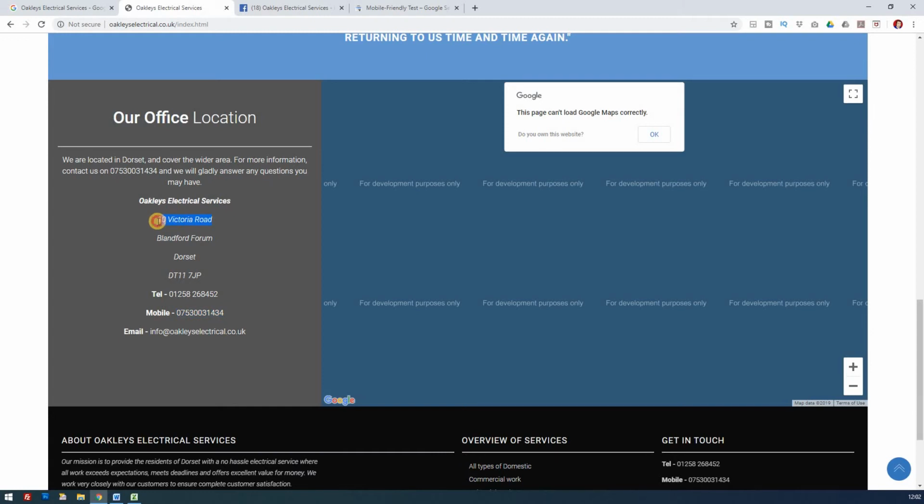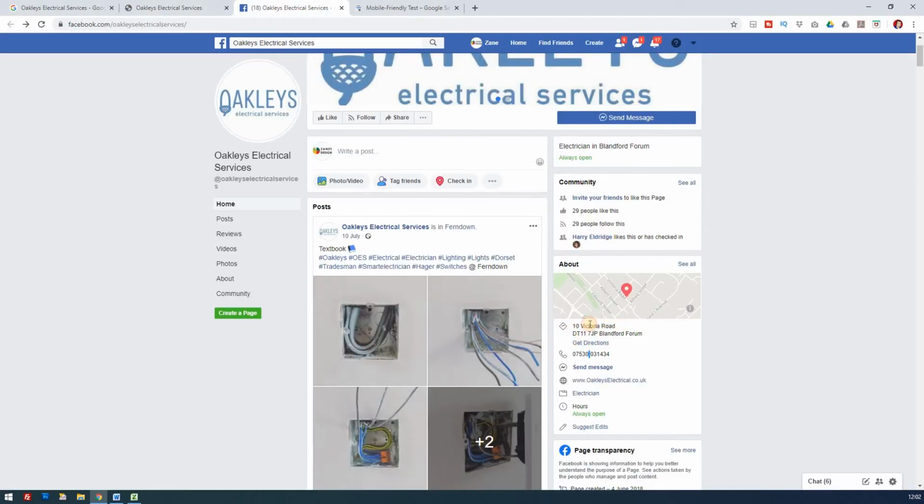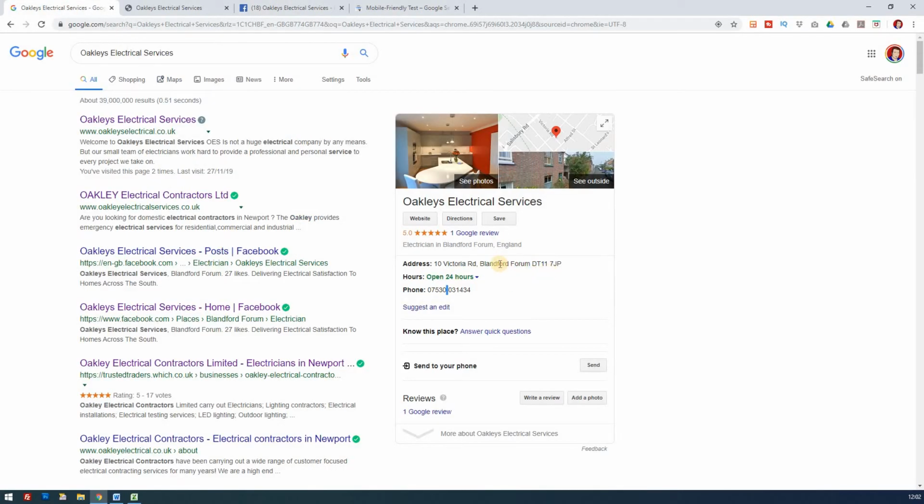If we look at 10 Victoria Road here, and then you've got 10 Victoria Road here, but here you've got RD. Now you've told Google that that's your address, and hard to believe, but I've done a video for this and I'll put a link to it in this video. It's known as NAP, name, address, phone number, and the consistency has to be identical. So things like including Blandford Forum and then Dorset has to be done.